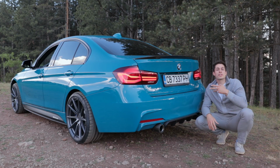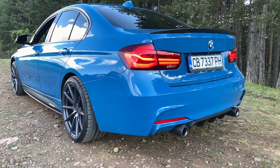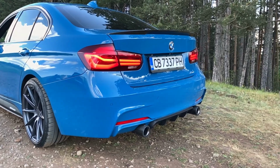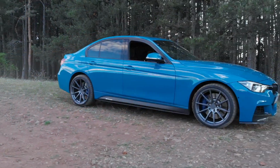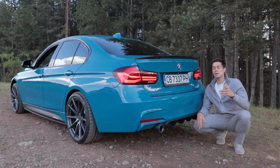Why would I choose the BMW 340i any day of the week over an M3 or many of its competition? It's quite simple, because for around 40,000 euros you can make a beast of a car that is worth every single euro.